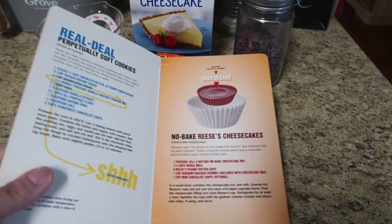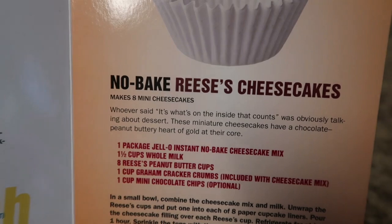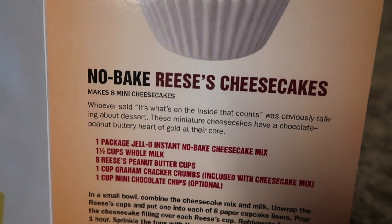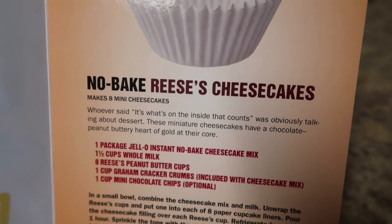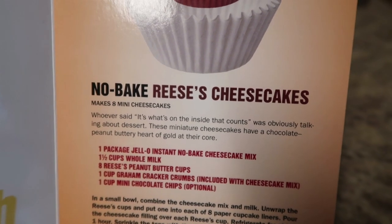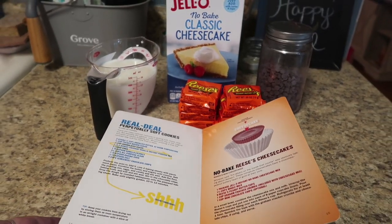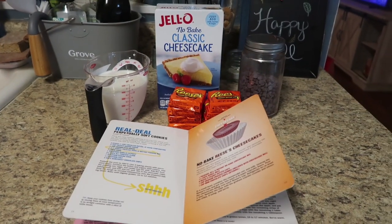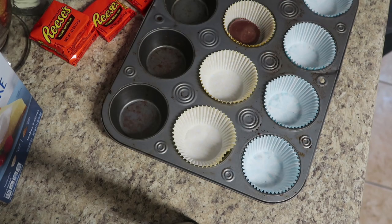All right, we're on to our third and final dessert, and these are no-bake Reese's Cheesecakes. So I was excited to share this with you guys too. So this said, whoever said it's what's on the inside that counts was obviously talking about dessert. These miniature cheesecakes have a chocolate peanut buttery heart of gold at the core. And this, you guys, is all you need. Jell-O cheesecake mix, some Reese's peanut butter cups, some milk, and then some chocolate chips, which is optional.